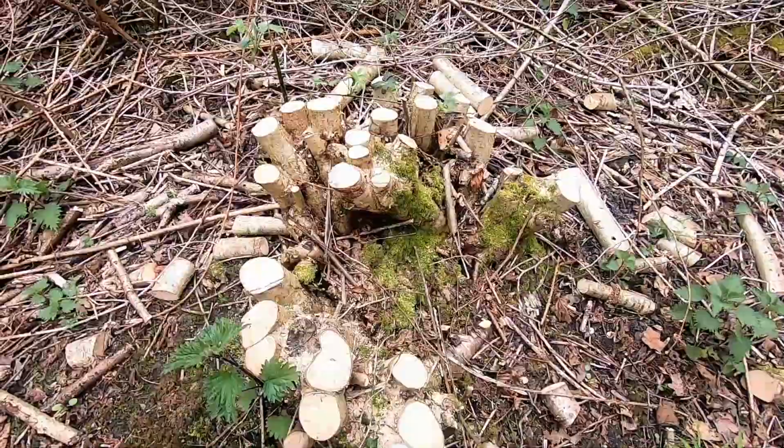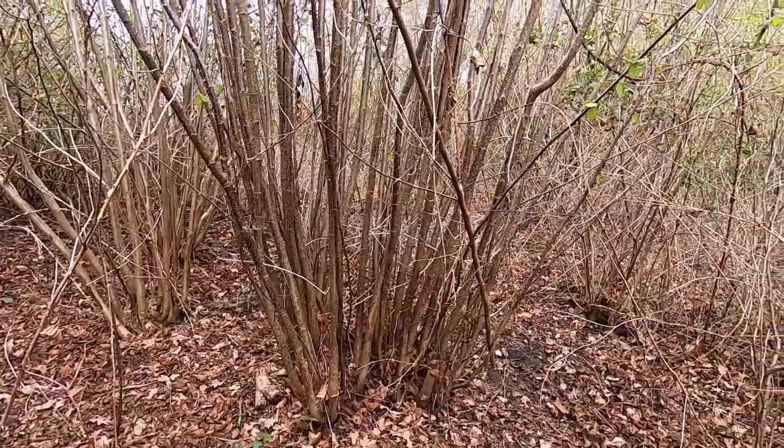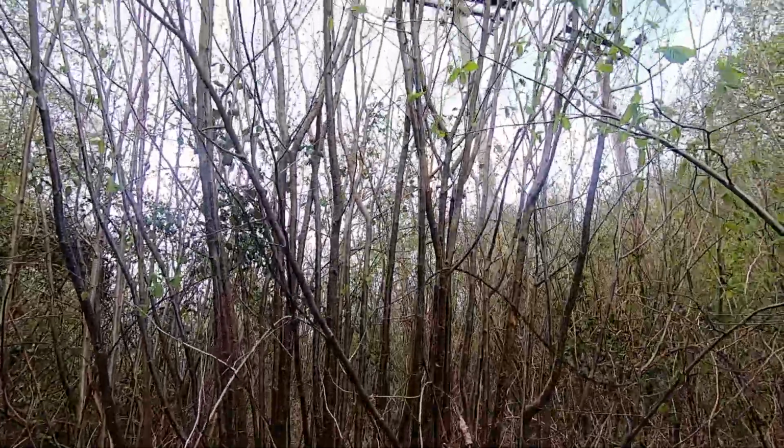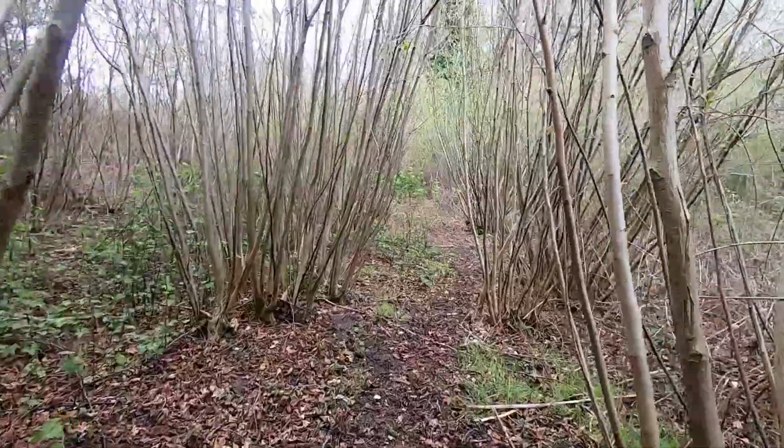When you cut any broadleaf tree, you don't kill it, it will regrow, but it will regrow multi-stemmed because lots of buds will form and send up shoots. And so coppicing is a way of using this natural process of trees so that instead of harvesting one big fat trunk, you'll get lots and lots of small thin trunks.